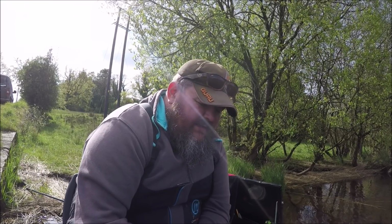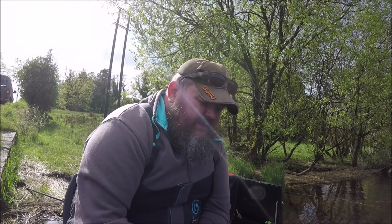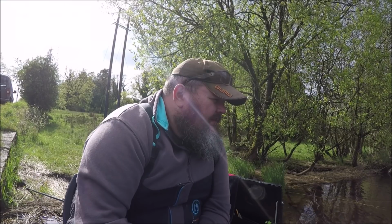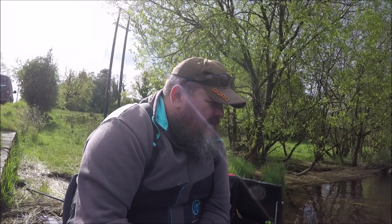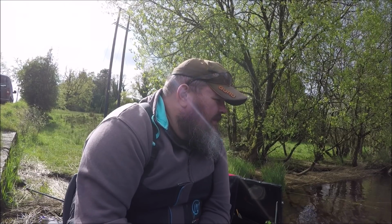Speaking of keep nets, I am replacing the Preston one that I use at the minute. This one isn't that bad. It's pretty good. There's still going to be bags of life left in it. But I bought a 4 meter Euro special Guru net. The sole reason I bought the net is, well, I'll show you a review of it when I get it. It's just a keep net. The ribs are weighted. They're made of metal.